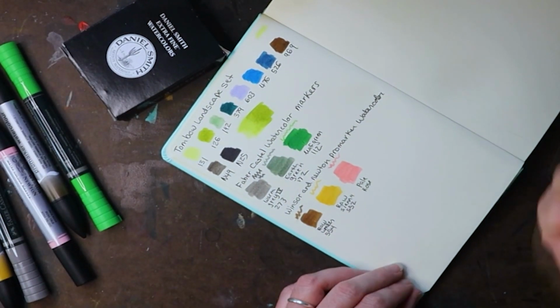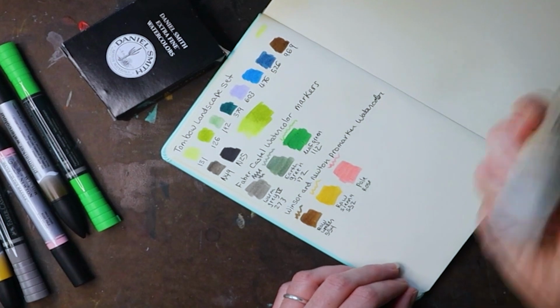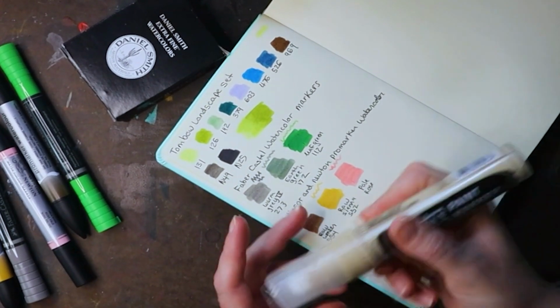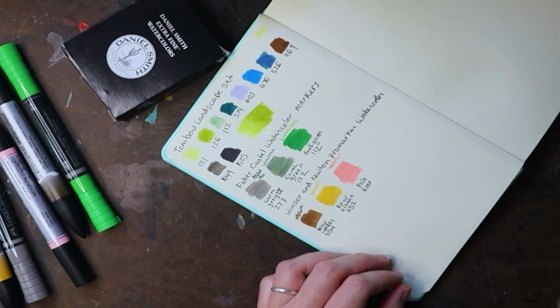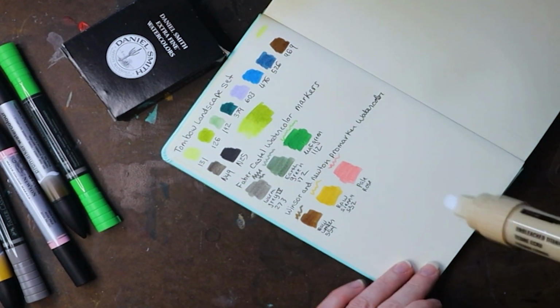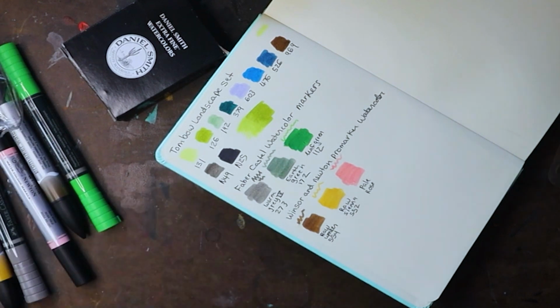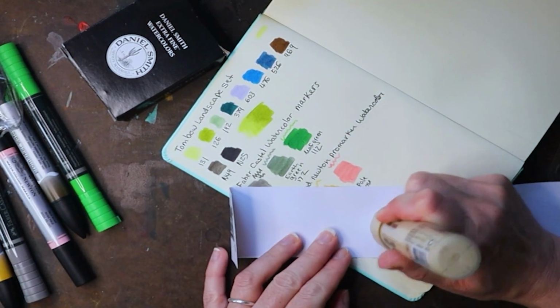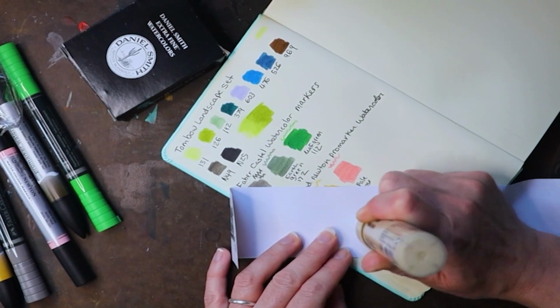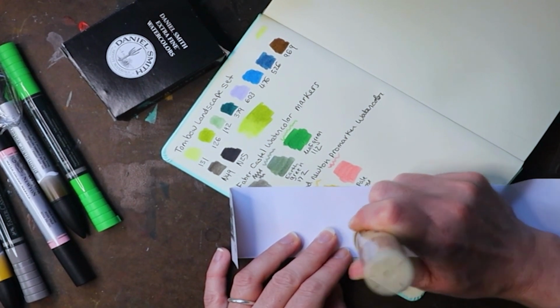Let's try this Liquitex paint marker. I've never tried one of these before. This is the big fat chisel tip one. I have Poscas with the fine or medium tips, but I've never tried this. Let's do this on the scrap paper. I've never tried one of these big ones from Liquitex, so we'll see.